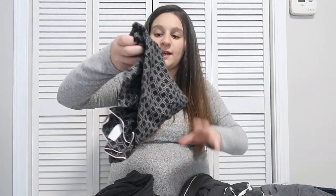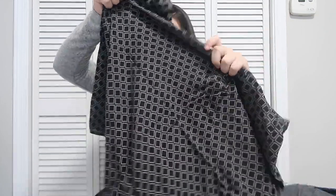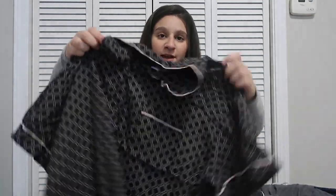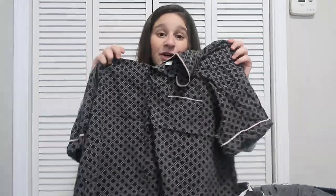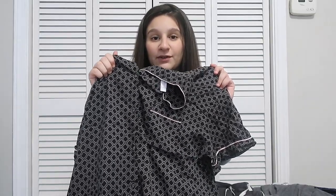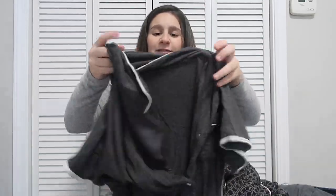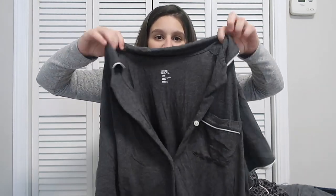And then the shirt that came with it was actually a shirt that does not match it, and I'm not sure if it was on accident, but it's just a button-down shirt. And button-downs are great for when you're going to be in the hospital, if you plan on nursing, because you can just unbutton the first couple buttons and you're right there. So I got that shirt, and then I actually found this shirt on the clearance rack as well, which obviously matches those pants that I found.